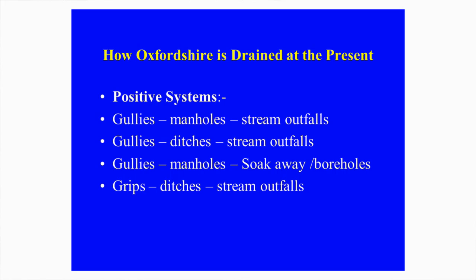What I was going to go through is how Oxfordshire drains at the moment, how we should be doing it, and the problems, etc. At the moment, positive systems. Now, I'm like you, or probably a lot older than some of you. Started off with pipes, gullies, pipes, to streams, etc. So the old system, positive drainage systems, we've done for many years. And it's gullies to manholes to stream outfalls.